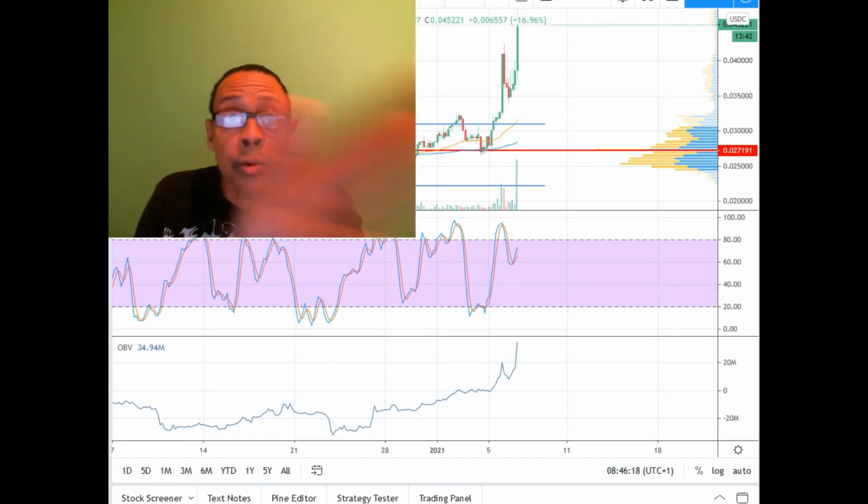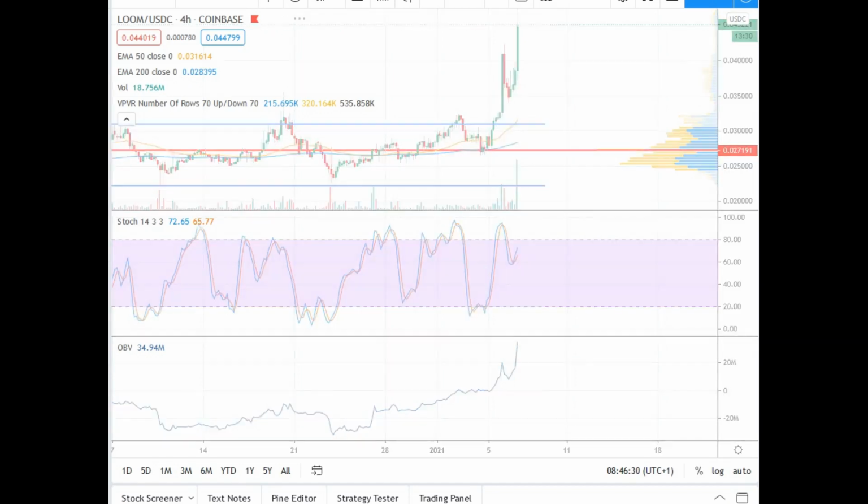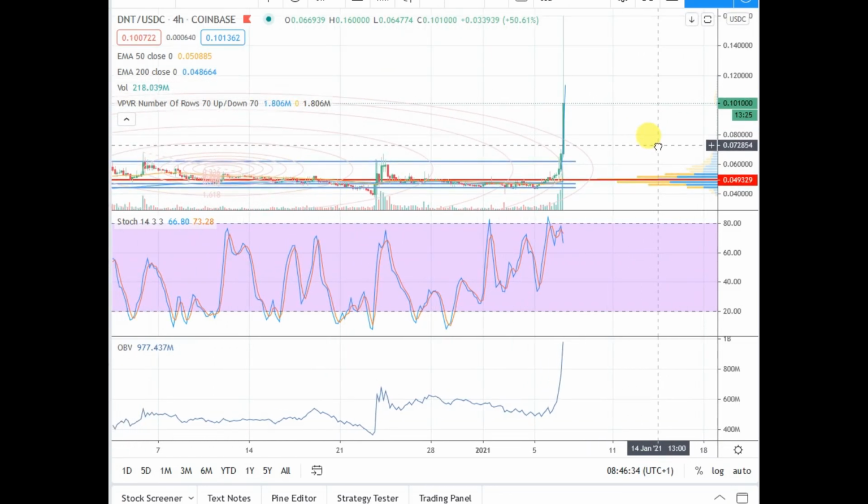So let's get rid of that. And here we are with District 0x on the 4-hour chart. Actually, that's not District 0x. We want to start out with DNT. Here we go. So looking at the 4-hour chart, look at this pump, guys.